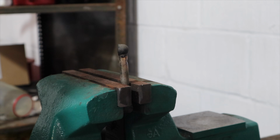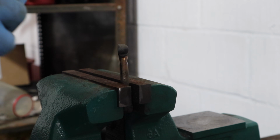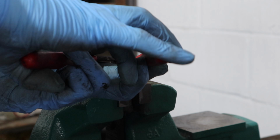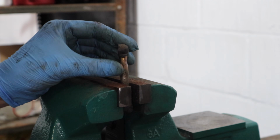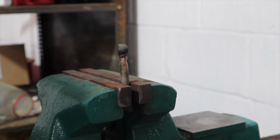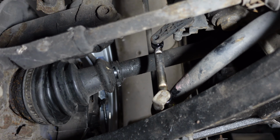There we go. And to be fair, because that's so hot, that'll probably melt the plastic and squeeze it on. But just to double make sure. There we go. And there we go, look. Done. And there we go, all clipped back in. Love a free repair. So next up is the finishing touches to the wheel.